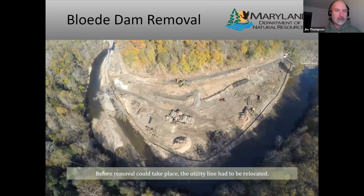So the removal process for Bloede was quite long. We realized it was a very important dam to take out for fish passage. It was the first dam on the main stem. But unfortunately, before we could take the dam out, we had to remove a sewer line, or actually bypass it.